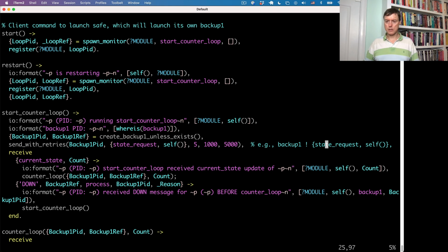So it's sending a message like this, state request with its own PID, sending it to backup 1, and if it doesn't get an answer, it's going to try again, every second for up to 5 times, I believe. So it's going to say, hey, backup 1, what's the current value of the state? And eventually it'll get a response. When it does, it will hit this receive. The message will land in its inbox with the current state. So backup 1 will have sent a message to safe with current state, the atom, and then an integer as count. And then safe will enter its counter loop.